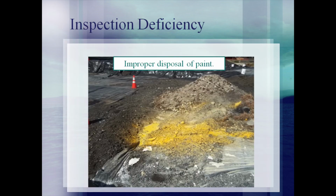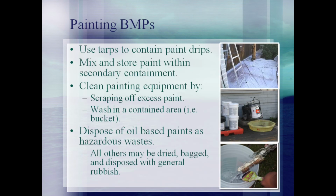Improper disposal of paint waste and painting equipment cleanout can introduce pollutants to the stormwater. When painting, ensure that a tarp or another device is used to catch any drips that may occur during the painting operation. When storing paints, place them within secondary containment, such as a spill pallet. Secondary containment is required for liquid materials and wet cell batteries.